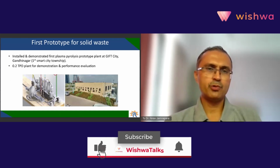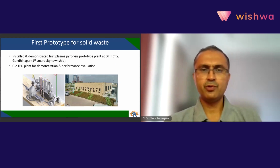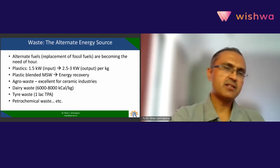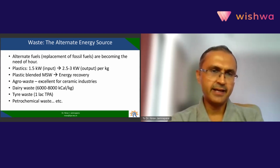Yeah, so this prototype for solid waste was installed in Gift City as a first smart city demonstration project. It was a 0.2 TPD plant, and it worked for around 3 to 4 years. Now the expansion plan is going on. So here, waste as an alternate energy source is being taken care of.